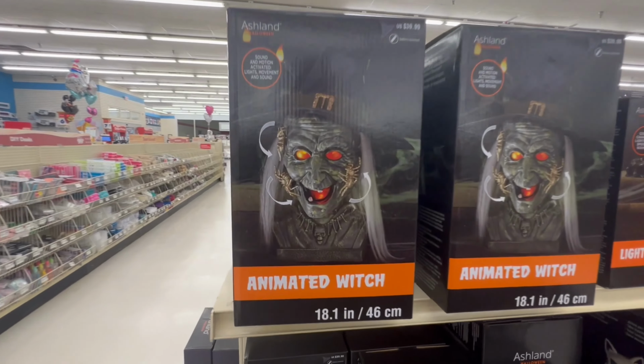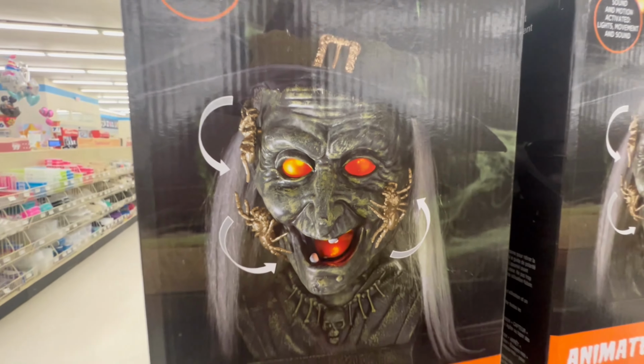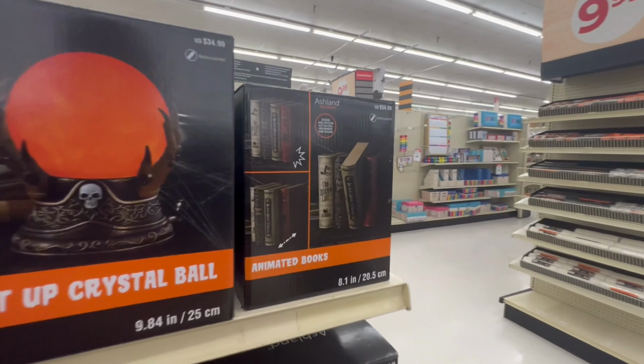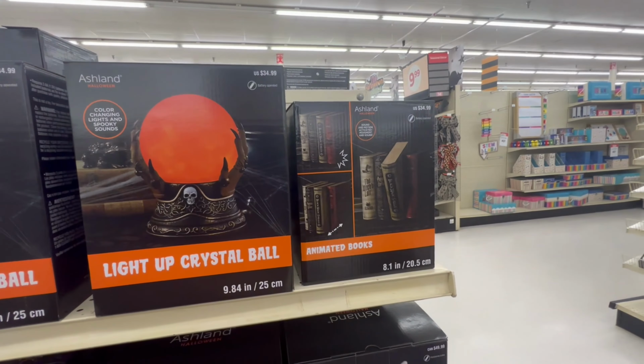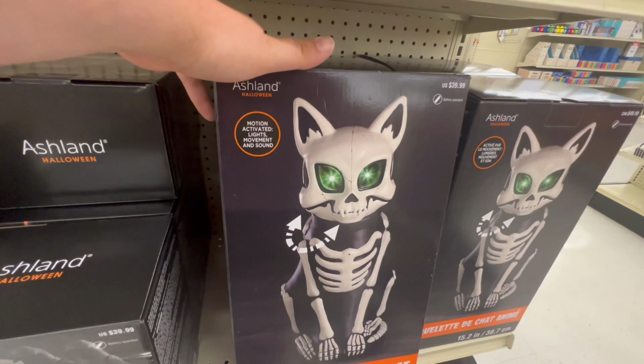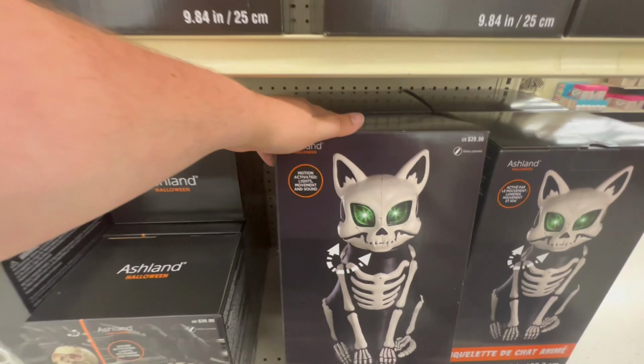Look at this animated witch. She's got spiders on her face. That is so awesome. Man, I wish they had some of these set up. Here's one of the animated books. So it looks like a ghost is pulling out the books. But this cat, the skeleton cat, turns his head, probably meows, and his eyes light up green.